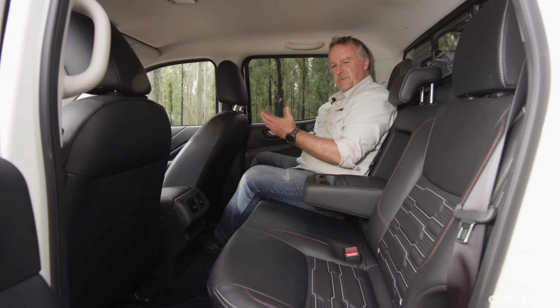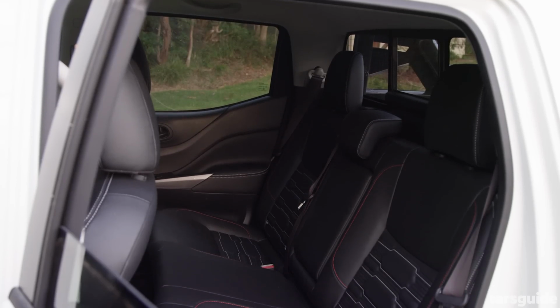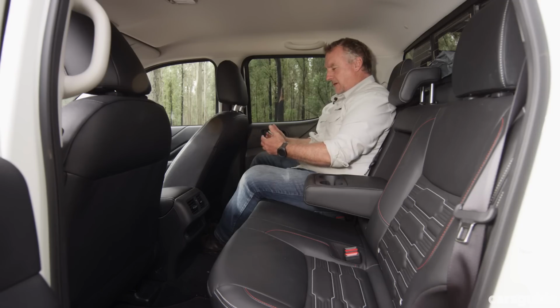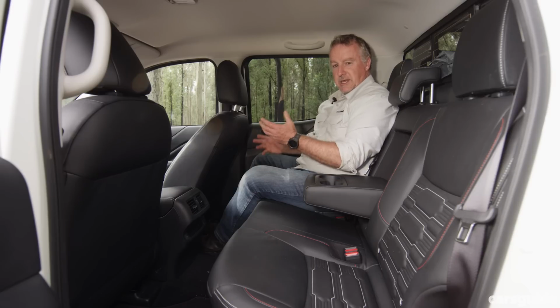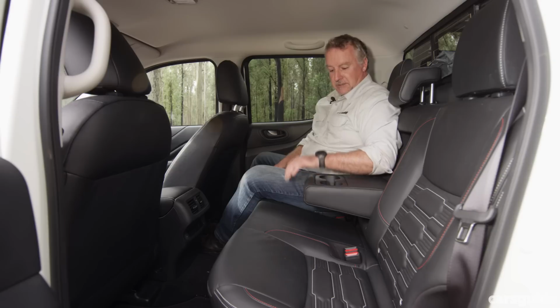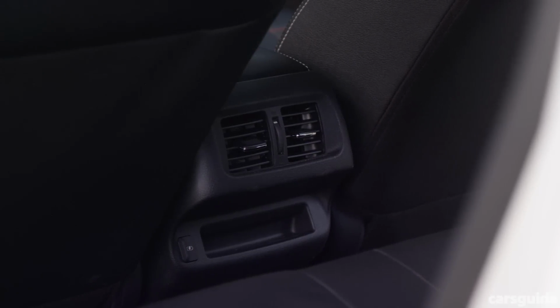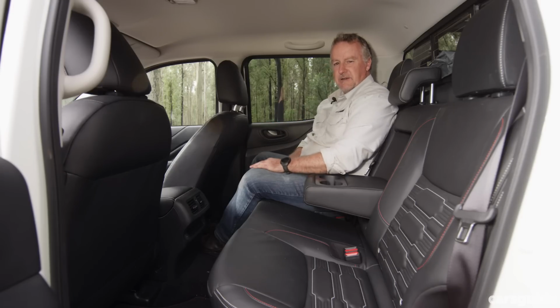The rear seat is pretty standard for a dual cab ute. It's probably suited to 2 adults on the outboard or maybe 3 children across. I'm behind my driving position and I've got plenty of room, but I'm not exactly the tallest bloke around, or so my cameraman tells me. I'm more like a garden gnome. We've got these fold down cup holders here. We've got air vents there, directional, and you've got a USB port. There's not a lot else going on in the back, but it is a comfortable space.